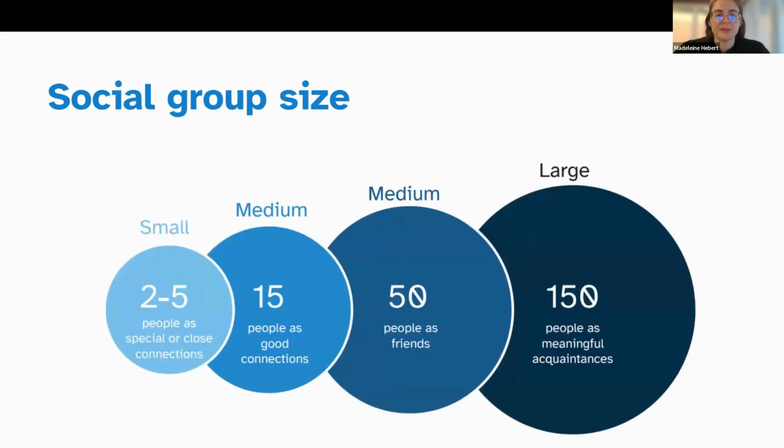The other really important concept to think about when we talk about socializing between neighbors is social group size. You might have heard of Dunbar's number. He was a researcher who first came up with the idea that we have a certain number of people that we can know really well, and a certain number of people that we can actually recognize.